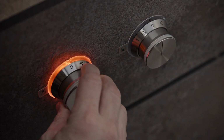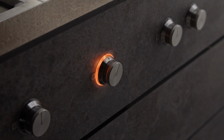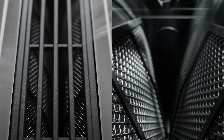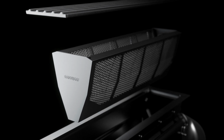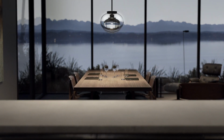Expertly machined, our solid stainless steel knobs conceal an electronic control system that informs, ensuring lasting performance by reminding the chef when the filters require cleaning, with all removable components being dishwasher safe. By removing distraction to the senses of sight, sound, and smell, it focuses attention upon the uninterrupted views.